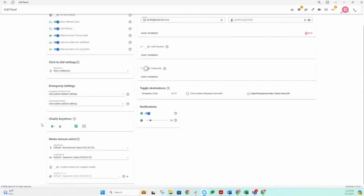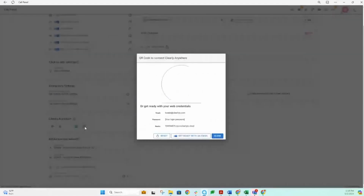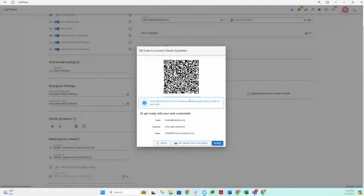If you have our Clearly Anywhere app downloaded, you can easily attach that app to this extension, without worrying about username and password, just by scanning this QR code with the app, and it will log you in to the app for that extension. If you want this information in an email, you can just send yourself an email, and you'll get that QR code in the email as well.